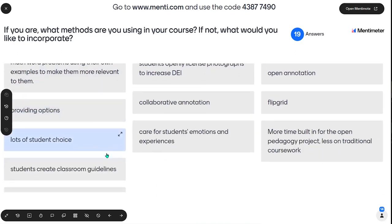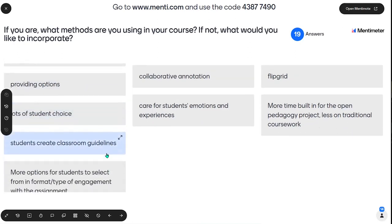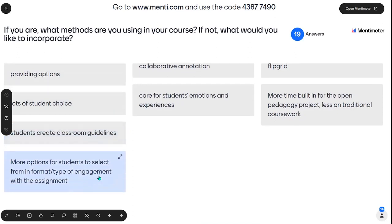Providing options, lots of student choice. Students create classroom guidelines. That's also a great point. You can also start off the semester with your students collaboratively creating the classroom guidelines for how they want to talk to each other, what the code of conduct is. More options for students to select from: format, type of engagement with the assignment.